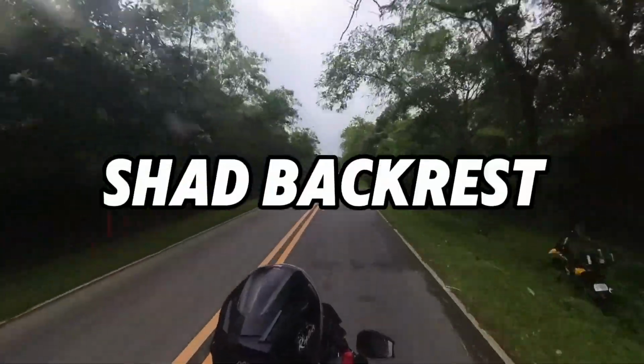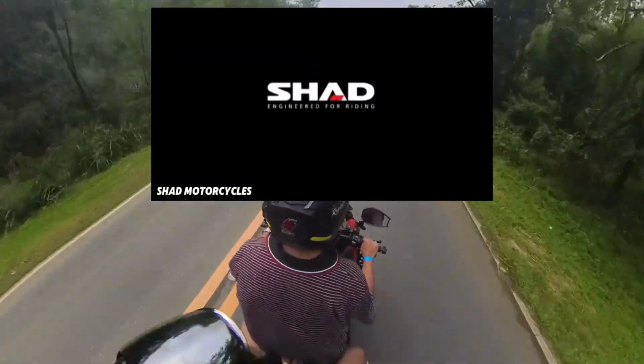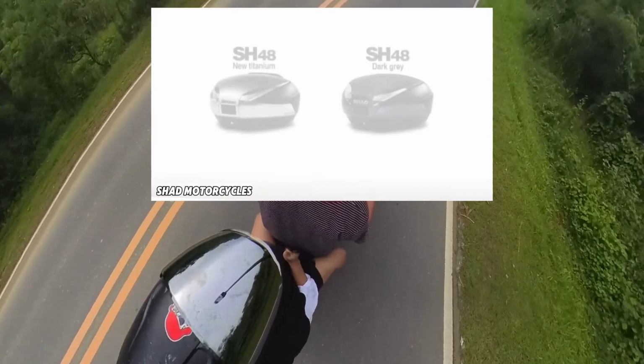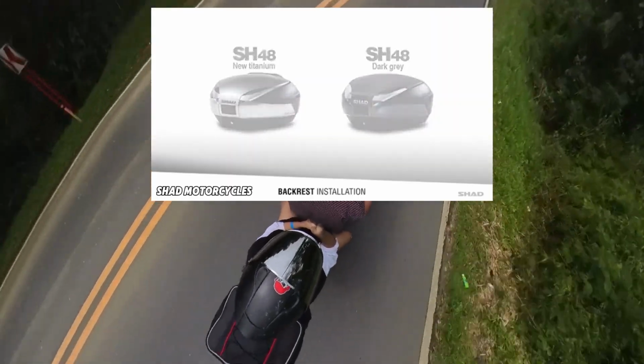Shad Backrest. If you often ride with a passenger, consider adding a Shad backrest for extra comfort and support. It's easy to install and provides great comfort.